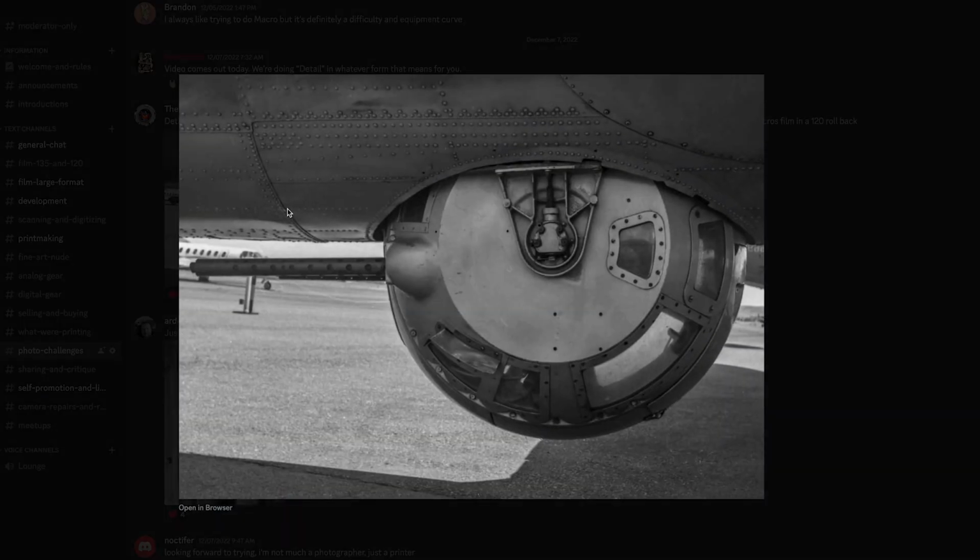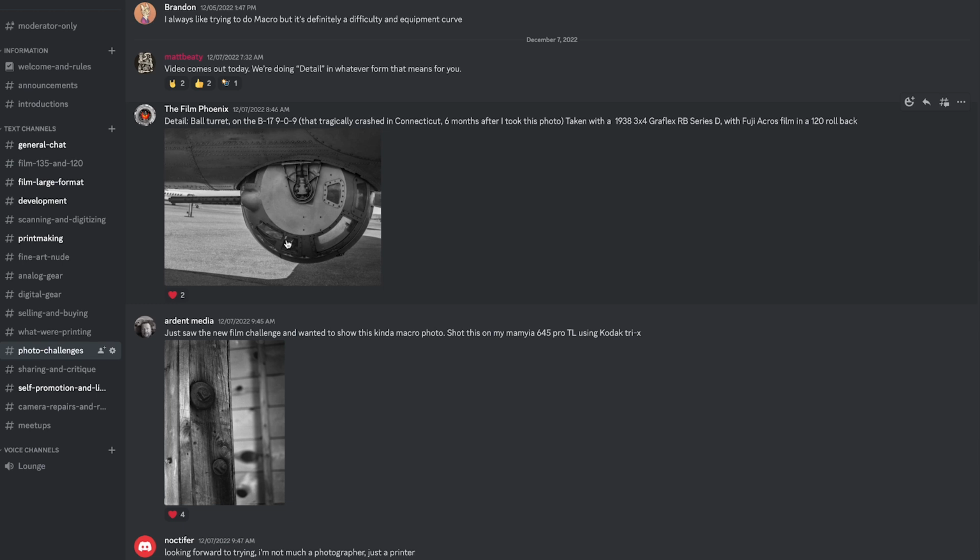So without any further ado, we'll just dive right in here to the old Discord, where we are going to start with someone's balls. Sorry, ball turret. The film Phoenix on the B-17, taken with a 1938 3x4 Graflex, because somebody likes suffering, with Fuji Acros film in a 120 rollback.